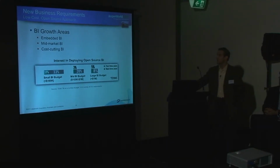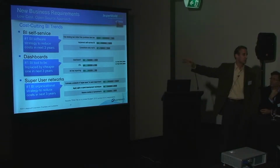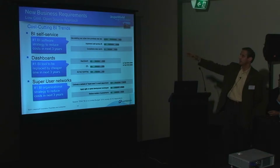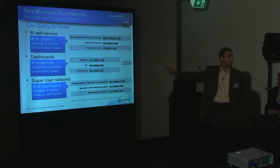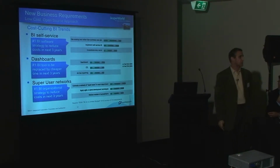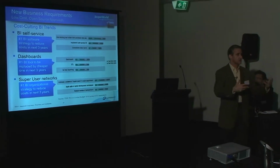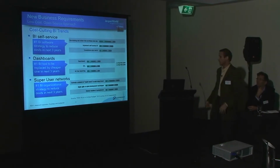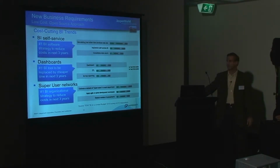So growing interest in using open source as a fuel for cost cutting and finding more insight from a lower budget. They went on to dig into it. I won't go into this other than to say, because this probably is consistent with what you're finding in your own organizations, cost-cutting BI trends including delivering more self-service techniques, dashboards that can help more knowledge workers begin from a point of simplicity, and something organizationally referred to as super user networks, which is harnessing those power users that are out around the organization and bringing them into part of sort of like a super user IT team to help spread the knowledge around the organization. These are the three of the most important low-cost, cost-cutting methods inside the enterprise.